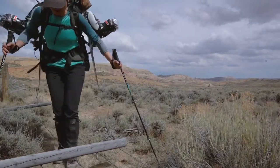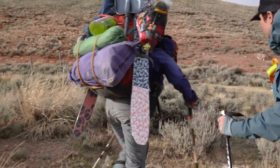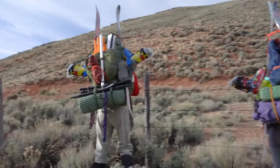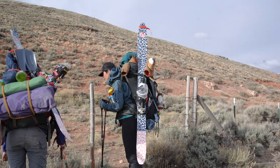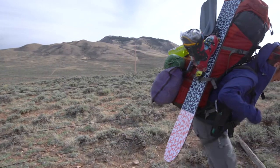And it's still, I mean, every time we approach a fence, we obviously don't panic, but we're just like, oh God, another fence that we have to deal with. Like, oh, this is such a pain. And I would imagine that the animals are kind of the same.